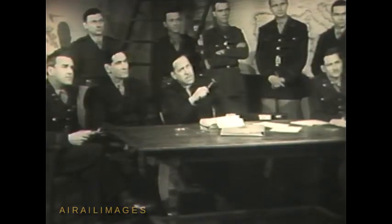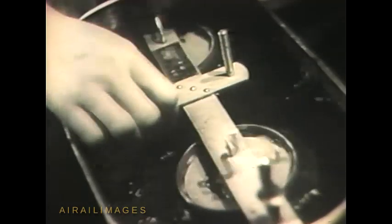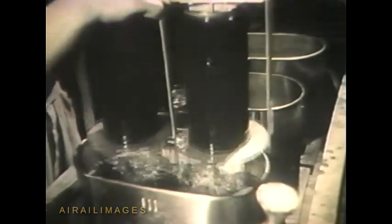After a particularly large or important operation, there will be a command critique, with the 8th Air Force Commanding General presiding. Here in the dark room, the strike photos of the targets brought back by the returning planes of the group are developed and printed with all possible speed, so that experts of Bomber Command can assess the damage done.